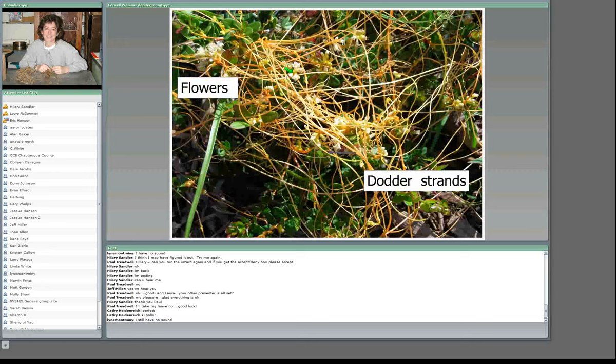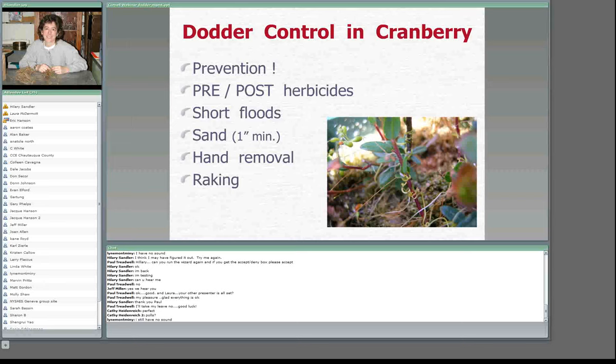So thinking about doing some control of Dodder in cranberries, what's interesting is that it really is an excellent example of using integrated management to control a particular pest. But the downside of that is that because no one particular control method works perfectly well, we must use many different approaches to trying to control Dodder in any particular year. By and large, the biggest thing is prevention. To keep it off your farm at all costs initially, that's the best thing to do.